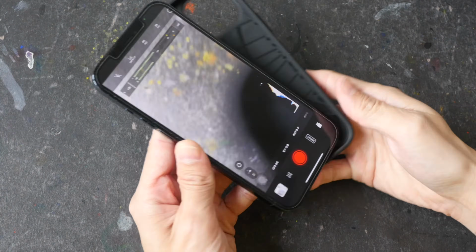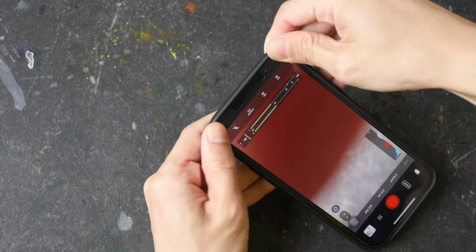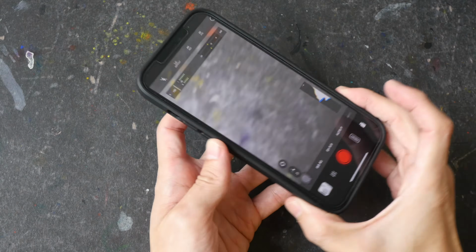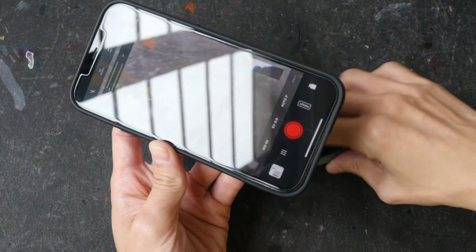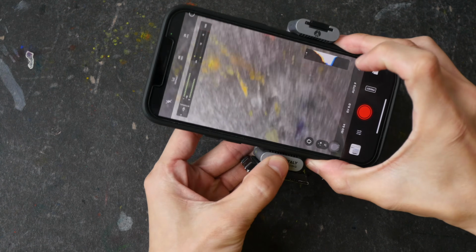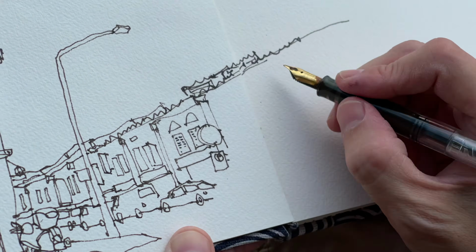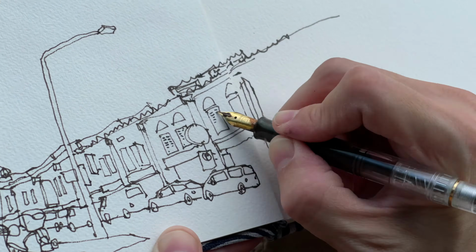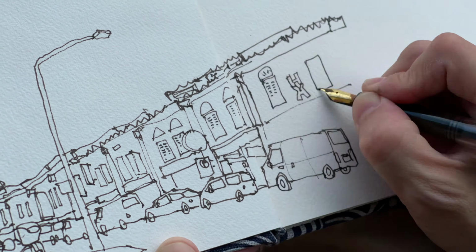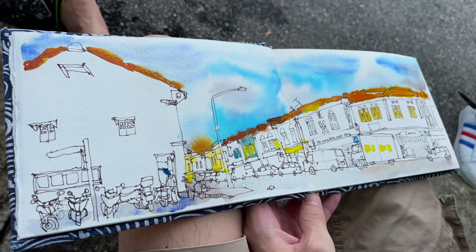By the way, let me just put this case on. I've already dropped my phone a few times, so I do recommend you get a case for your phone, regardless of which phone you get. So usually I have the phone on this Manfrotto phone clamp holder thing, and this will be on the tripod. So I will set this phone on a tripod to record what I am drawing on location. And this phone will overheat in like 5 minutes or so.